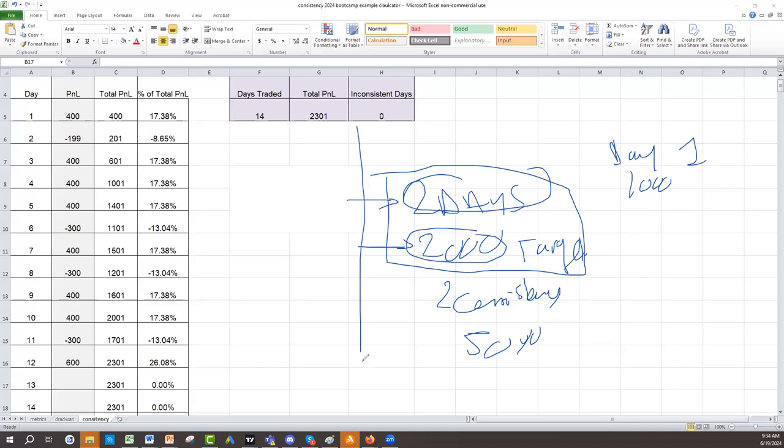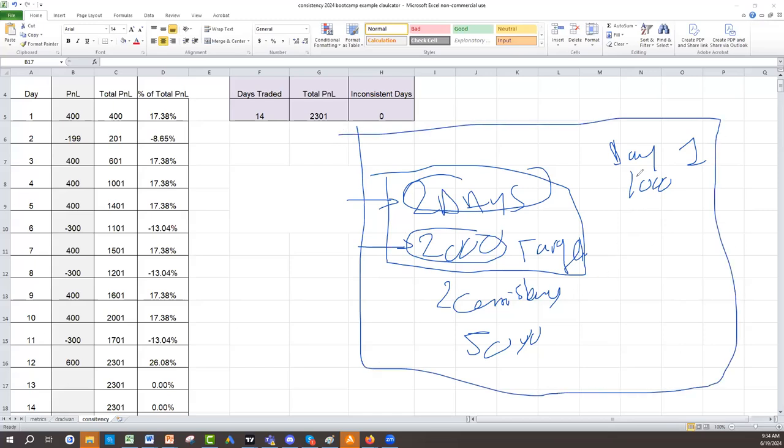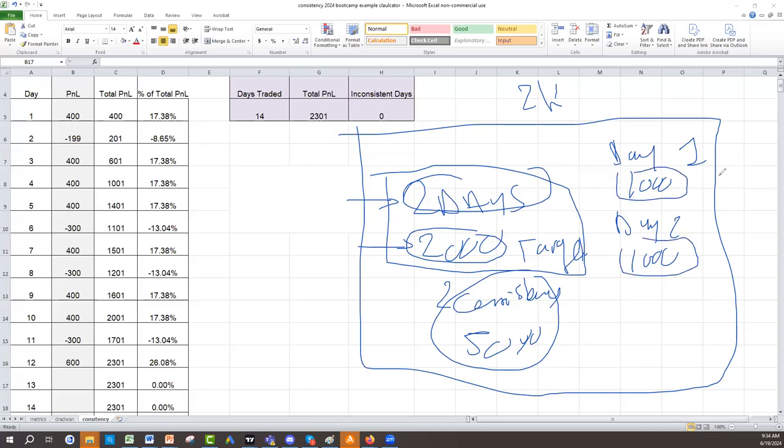Do you see now the logic of the consistency rule? If I make day one 1,000, day two 1,000, boom, I pass, because I respected right on the tick the 50% consistency rule of the total profit. If the total profit after 2 days is 2K, and they never want you to have 1 day more than 50%, then you know already how to strategize that. 2 days, 2K, I divide, and this is my max profit per day. So create a buffer. Maybe you do $800, $800, and maybe on day three you're lucky, right? And you catch up the $400. Now you respect it, you pass.